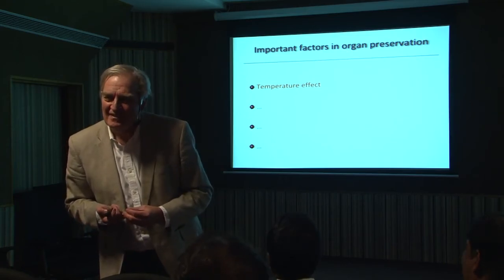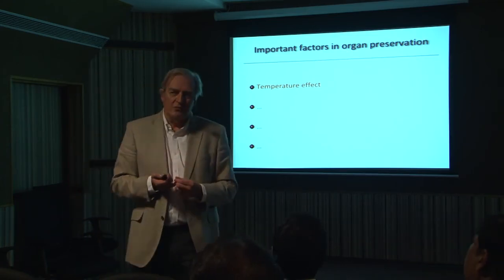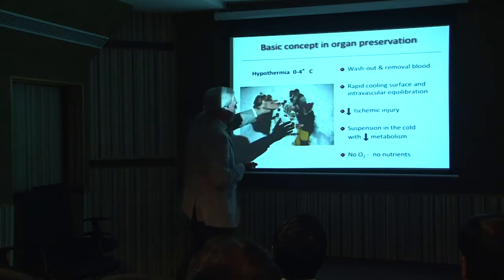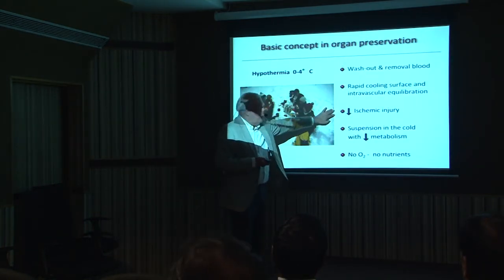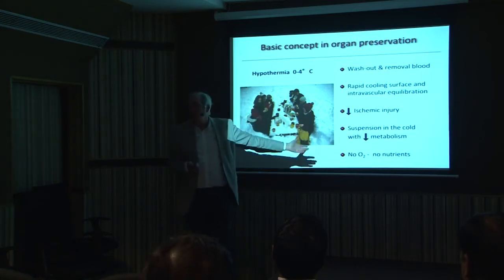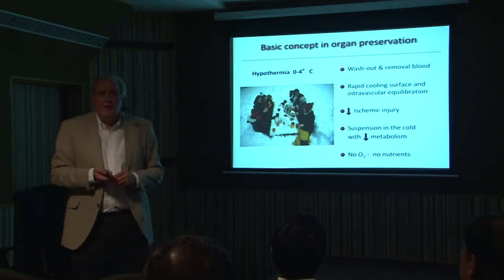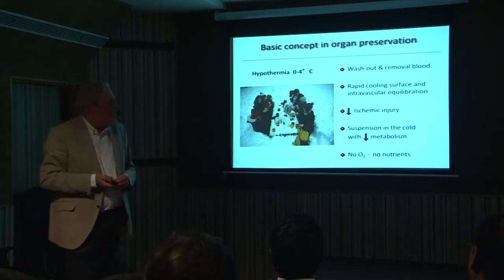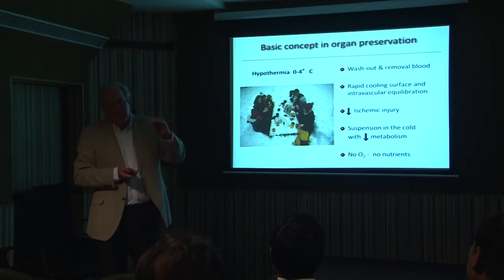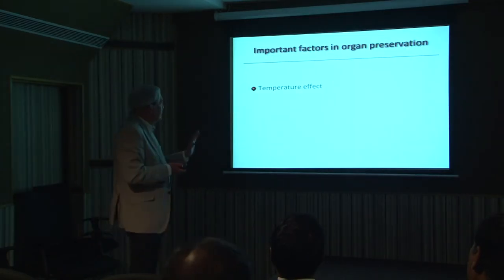I think it prevents any kind of autolysis. Yes. Yeah. So degradation of proteins is reduced. So in a way, we wash out, we rapidly cool, we therefore reduce ischemic injury, we keep it suspended, and we think that therefore no nutrients and no oxygen is required. And it's like keeping your meat in the fridge, it just keeps it a little bit longer. But of course it doesn't improve. It will still kind of go downhill, but it will maintain quality a little bit better.